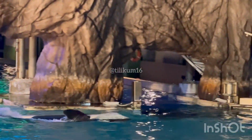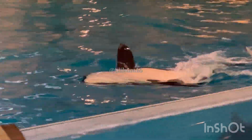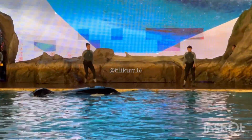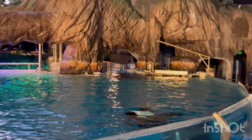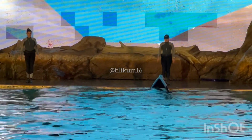Orcas are adapted perfectly to their environments. And even the whale's black and white coloration has a purpose. It camouflages the outline of their bodies in the water, making it easier for them to surprise and catch their prey. When viewed from above, the black of the whale blends in with the dark depths of the ocean. When viewed from below, the orca's white belly matches the brighter surface of the water, blending with the light above, giving them the perfect camouflage.